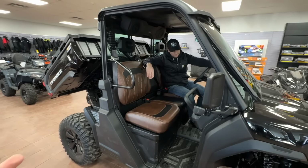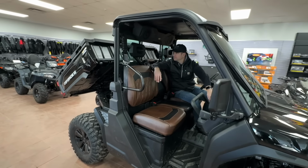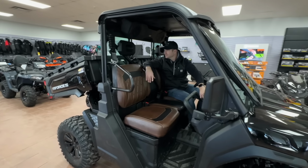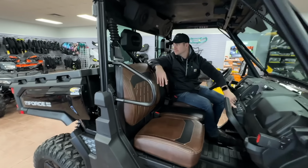The quality, the fit, and the finish, like we talked about. And not only that, it also has leading industry horsepower. It has features that you don't find on other manufacturers like Can-Am and Polaris.